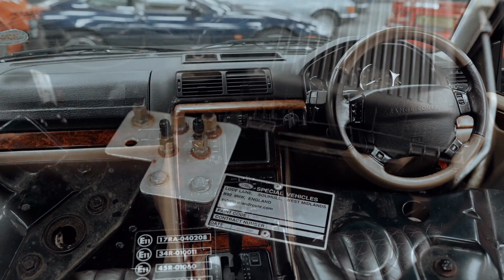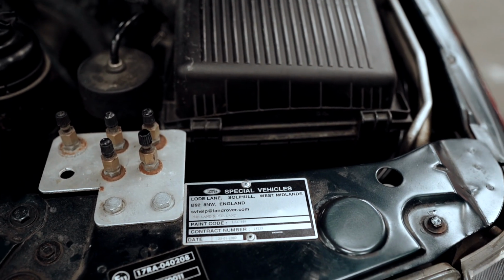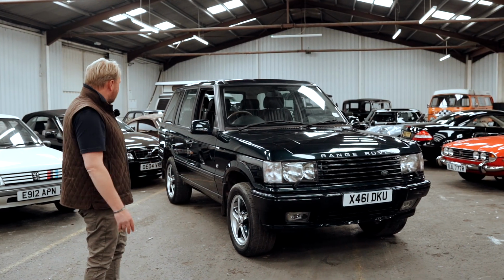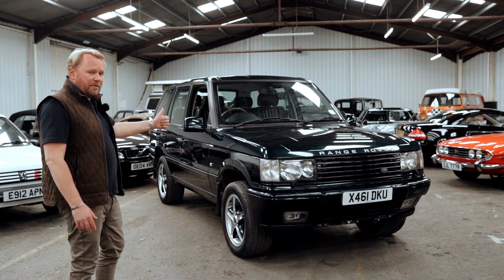I think it looks cool personally. I'm a P38 fan, but I'm also an L322 fan as well. I just happen to quite like the shape. And when they have the later cars with the body coloured bumpers and grille, they just look quite purposeful and muscular. Gets the thumbs up.